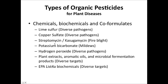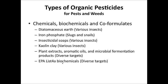However, the overuse of streptomycin on some orchards has led to resistant populations, and so another biochemical called kasugamycin has been approved, again, for limited use for a particular problem that must first be demonstrated as a problem on that organic farm before it's allowed to be used. Other materials like potassium bicarbonate and hydrogen peroxide are chemicals that are used for controlling mildews and diverse pathogens, and again you have that same group of plant extracts and listed biochemicals.